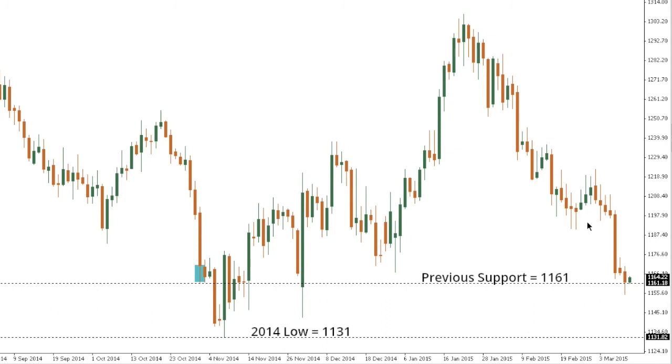Gold. So gold has been under some intense pressure since January of 2015, with the market dropping all the way down to trade below 1160 thus far in the 1155 area. This does suggest or warn of the possibility of a full 100% retracement back towards the 2014 multi-year base at 1131, though there is some good internal support coming in around the 1160 area.